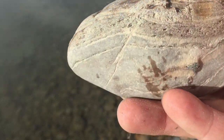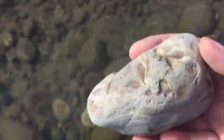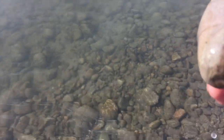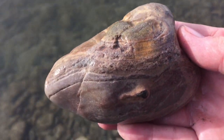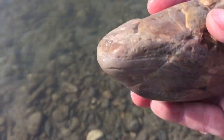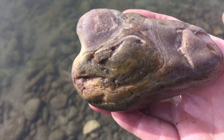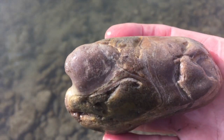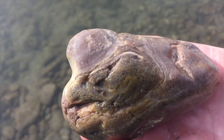This looks like it has so many different layers and lines. Let's wash this off and see what it is. I thought initially this was an agate, but I don't believe that the material is agate-like. However, there's a lot of layers in it, a lot of lines. I'm going to take that home and cut it open. I'll bet it's really pretty.